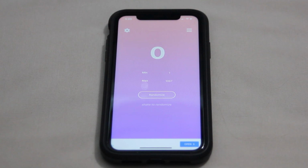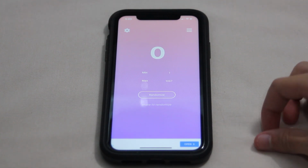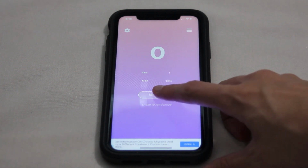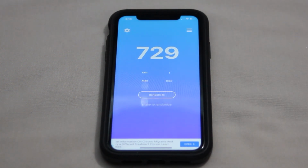Alright, so I have my Pretty Random app here set from 1 to 1067. So this does include every eyeshadow within my collection, regardless of if I have pan on it or if it has already been in this project. So if I get either of those, I will re-roll. I will also most likely re-roll if I get a shade from a palette that is currently in this project or that has just rolled out, just because I want some more variety within my palettes and to cycle through them a little more. So first number up is 729.